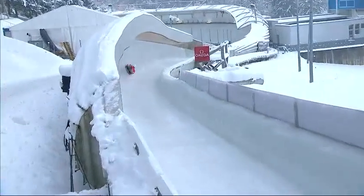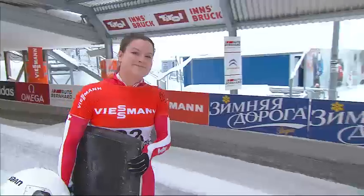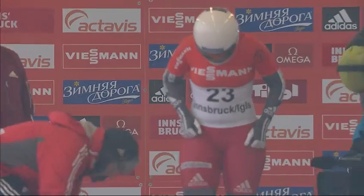There she is, high out of corner 12 there, and middle into 13 again. That all starts with the exit of corner 10. In this sport, it's all like a domino effect. If you don't get 10, there's a big chance that you're not going to get 12 a couple corners later.